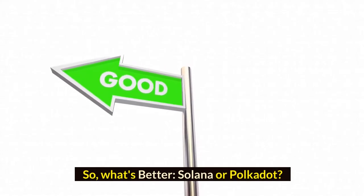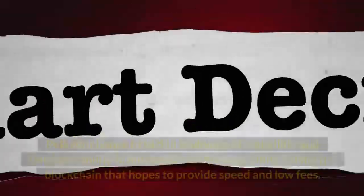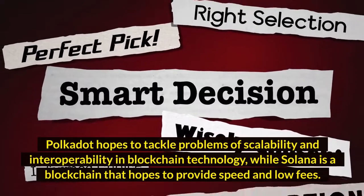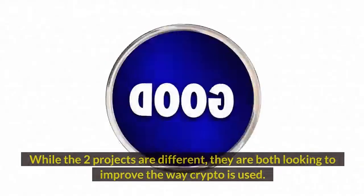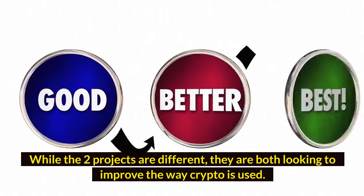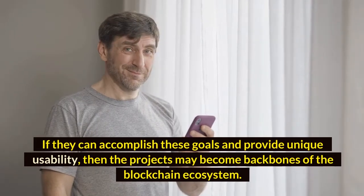So, what's better, Solana or Polkadot? Because the two projects are so different, it is impossible to say which is better. Polkadot hopes to tackle problems of scalability and interoperability in blockchain technology, while Solana is a blockchain that hopes to provide speed and low fees. While the two projects are different, they are both looking to improve the way crypto is used. If they can accomplish these goals and provide unique usability, then the projects may become backbones of the blockchain ecosystem.